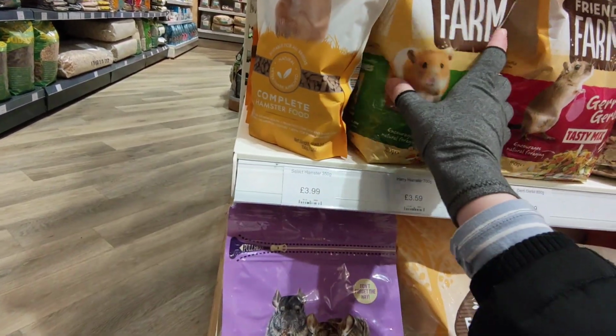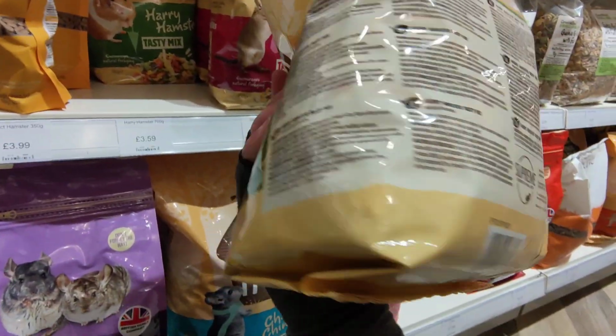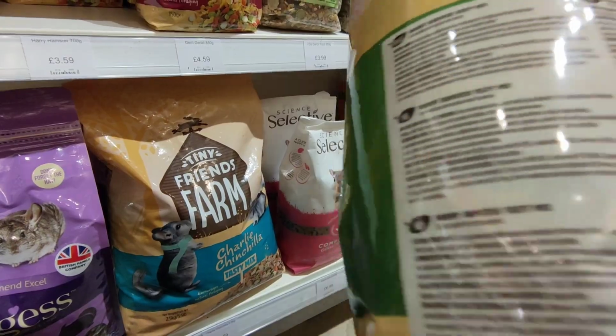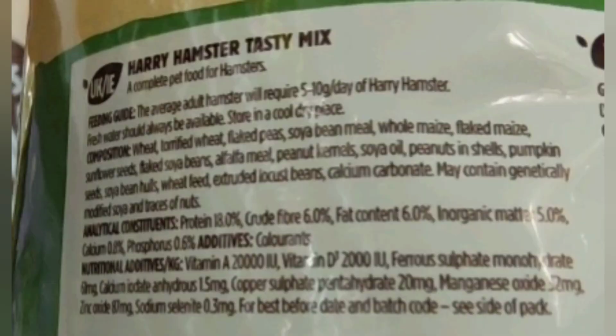So before getting any mixes for your hamster, you can use this method to make sure it's a good balance of macronutrients. I'll give another example on how to do this.